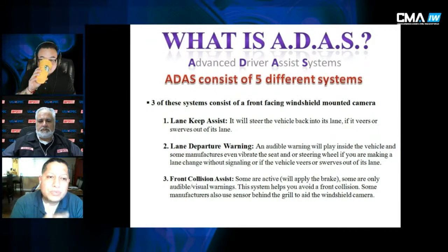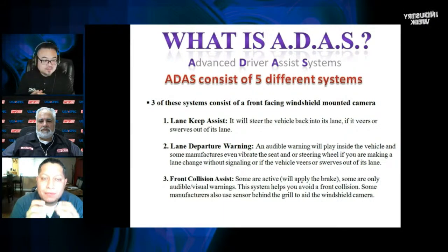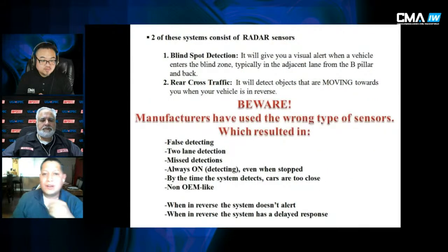So again, these first three systems that you just heard about are based off of a camera that's mounted on the windshield. The next two that we're going to talk about, which are the ones that I'm here to present to you guys, are radar based.